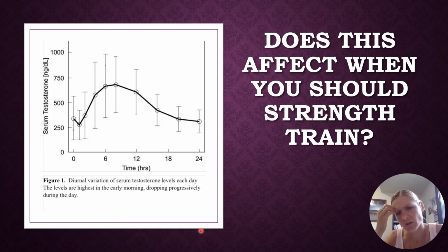So the question here is, does this affect when you should strength train, right? A lot of athletes or a lot of coaches want to know, okay, well, if testosterone peaks early in the morning, should I strength train early in the morning? And it turns out that the time of strength training doesn't affect these total testosterone concentrations, okay? Or have an effect on absolute strength potential or strength gain or anything else like that. So at the end of the day, we want our athletes to strength train when they can fit it in. When can they get the best workout possible, right? Some people are morning people, and so that works great. Others are going to be better off to work out at night.